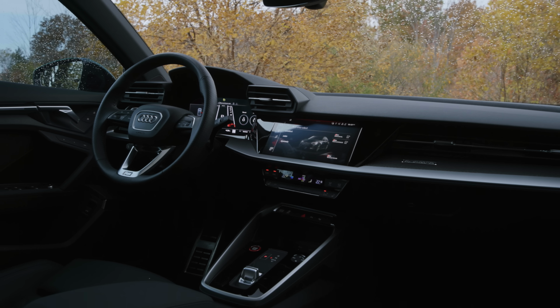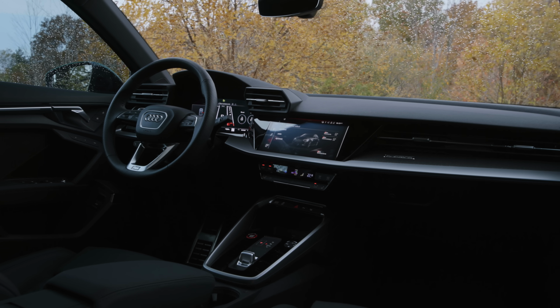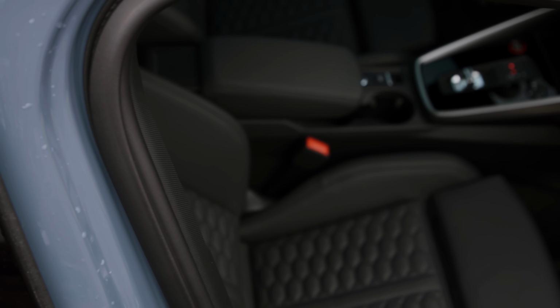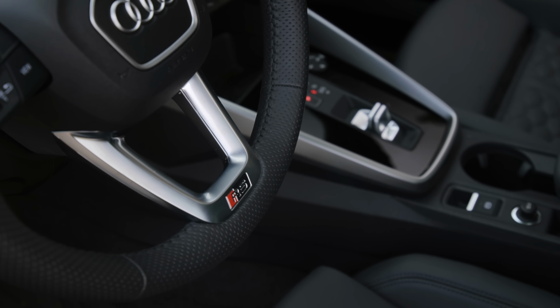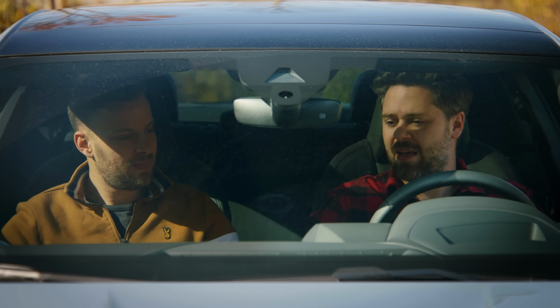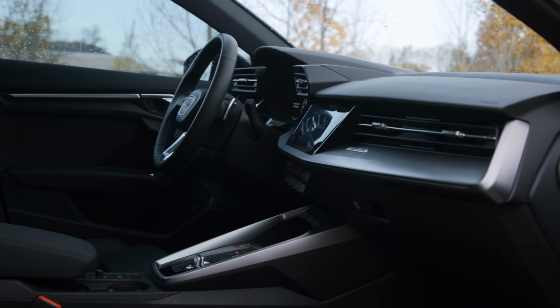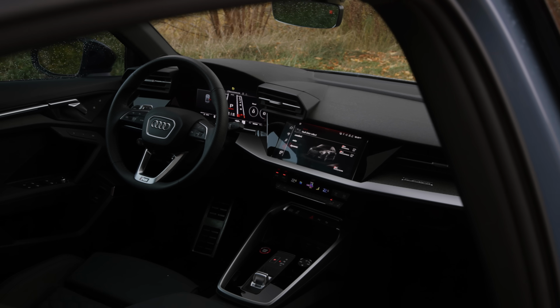Yeah, well, so we briefly touched on the S3 when we did the drag race against the M240i and the Golf R. Yes. And it's basically the same. I think these seats are a little bit more bolstered. They say RS on them. The wheel says RS on it, and it's fully perforated everywhere. But this is really nice, and it's really nice for a couple of reasons. One, this is the absolute correct use of a touchscreen in a car.